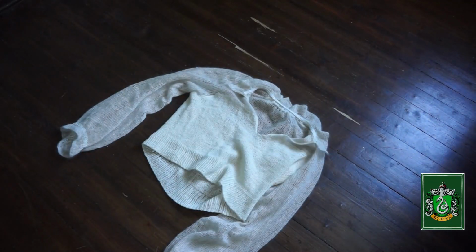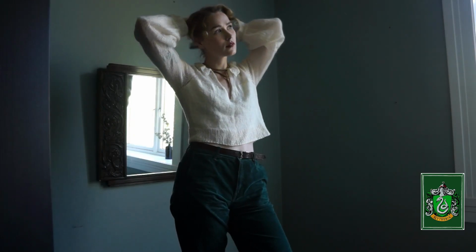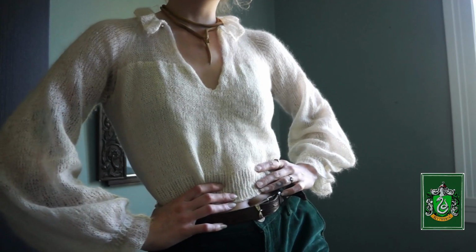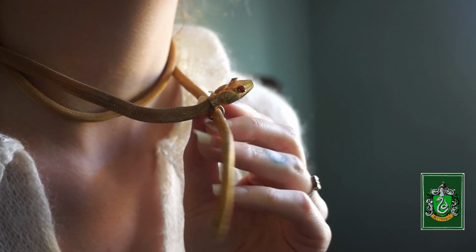Next up we have my white owlery blouse, which I've paired with green quarter trousers from Lee and a green velvet belt. I also just had to wear my golden antique ruby-eyed snake necklace for one of the Slytherin outfits. It's just so good. I got this at an antique market in Barcelona. This outfit gives me a late 60s, early 70s vibe, with the ruffles of the blouse paired with the cord trousers.